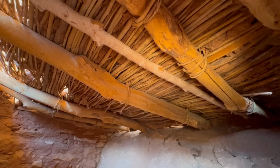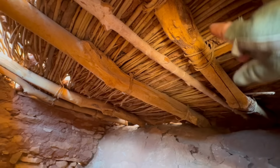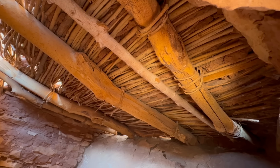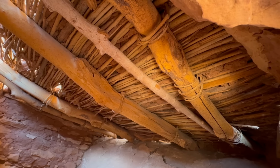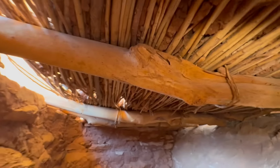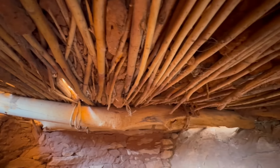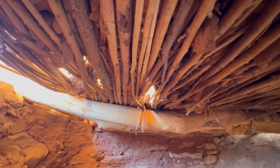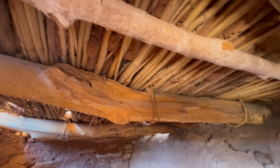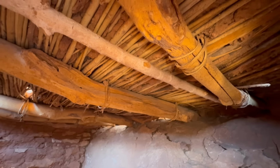So I want you guys to look at this because I haven't seen this before because none have had the roofs on them. But look at the cord that they've used to tie the roof to the support beams. Look at that. I didn't know that's how they did it. Wow. And it looks to be just like some kind of vine. Very neat.